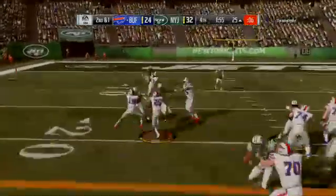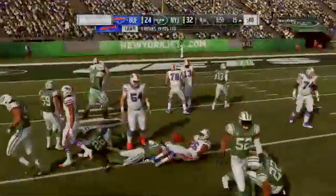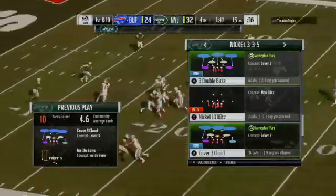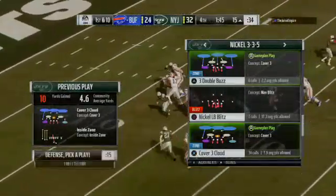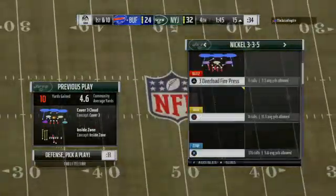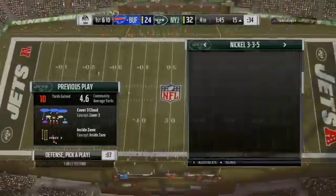They'll run it now out of the gun. And taking it to the 15-yard line before he's brought down. 10 yards, good enough for a Buffalo first down. This defense needs a big play in the worst way because so far they're not putting up much of a fight. If they don't get a stop here soon, this game could be over for them.